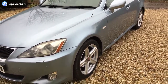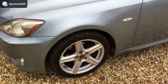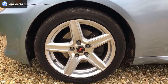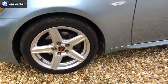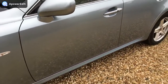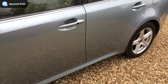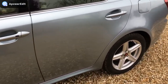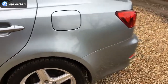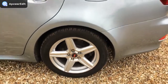Sorry, my microphone's playing me up today for some reason. It's had a very recent set of alloy wheels fitted to it. The old alloys were in the car but were corroded, as is quite common on the Lexus of this age, but this one, as I say, benefited from a brand new set, not fitted by us I hasten to add, but they do look lovely on the car and all look in wonderful condition.